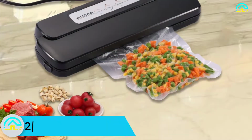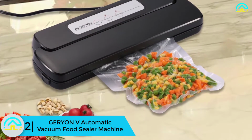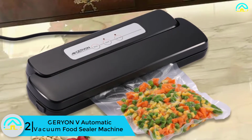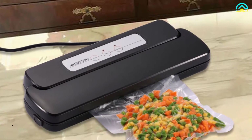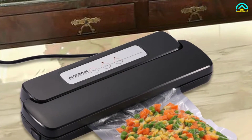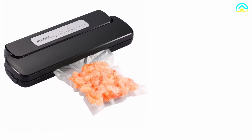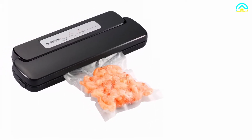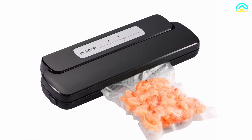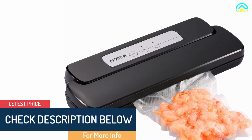At number 2, we have the Geryon V automatic vacuum food sealer machine. Saving your food budget can be achieved even without the use of refrigerators. All that is needed is investing in a reputable food sealing machine. The Geryon automatic food sealer is one of the ideal choices dedicated to keeping food fresh up to 5 times. The good thing with this machine is it can be used to store a variety of food. Whether it is roasted meat, veggies, and other common food, it ensures proper vacuum sealing.